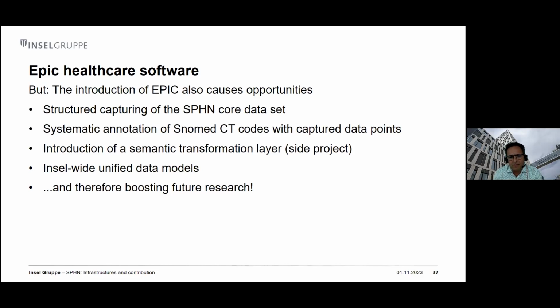We also use the introduction of EPIC to get to a better level of semantic annotation. All of the data within EPIC will be SNOMED coded. And we will also have a positive effect here. And to get to the end, we will have an Insel-wide unified data model. I mean, if you replace 20 different applications, or 40, depending on how you count, and 40 different databases, 40 different data models into one big system, it will become easier to understand where we find something, what it is, and I think all these positive opportunities will boost our future research. So as you see, we have a bright future, but there's still a lot to do for research, and we are positive to get ahead.